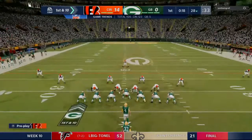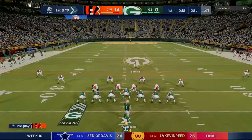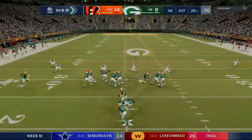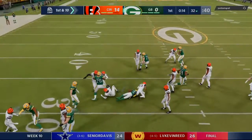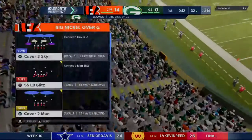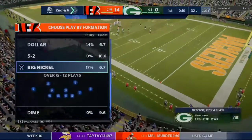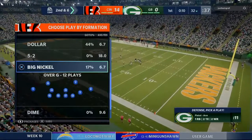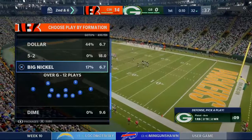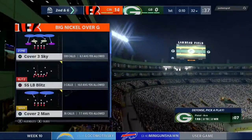About set to get this drive started, the Green Bay offense at the line. They've been outplayed early, no question. Down 14-0 already as they come up first and 10. And he'll get about 4 across the 30 to the 32. Ball carrier. He's tackled at the 32-yard line. 4 yards on the pickup. 2nd and 6.